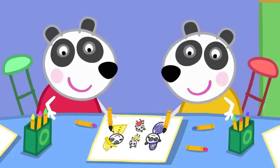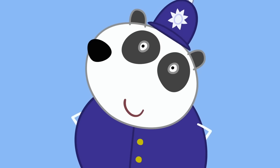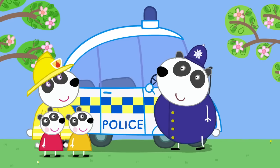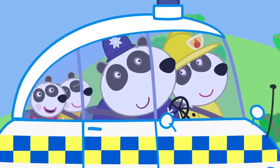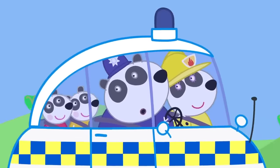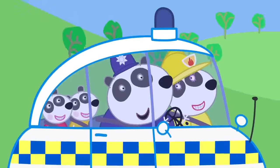How about the Panda Twins? Pandora and Peggy are doing their drawing together. Daddy is a police officer. And Mummy is a firefighter. Sometimes Daddy drives us in his police car. Daddy, can we do the siren? Yes, please, can we do the siren? Now, girls, you know the siren is only for emergencies. Please! Oh, all right then.